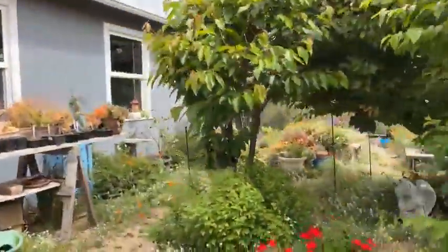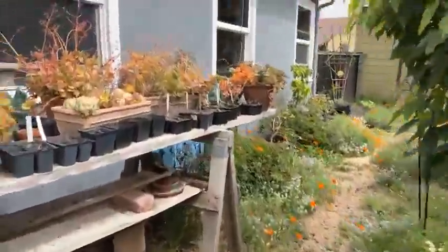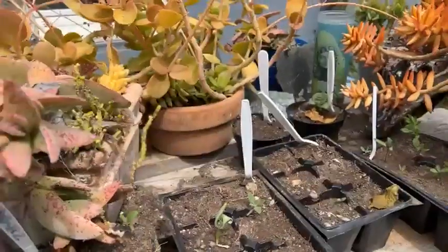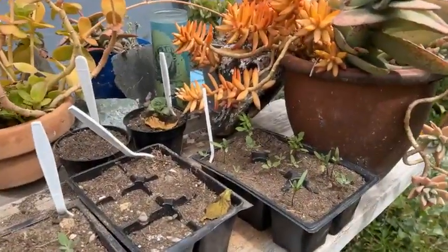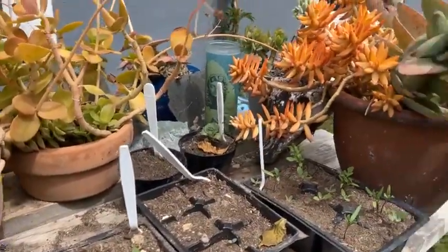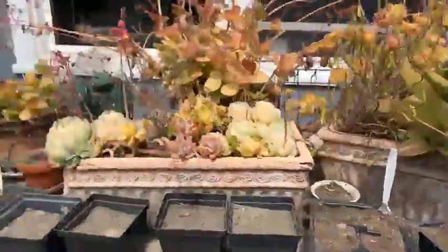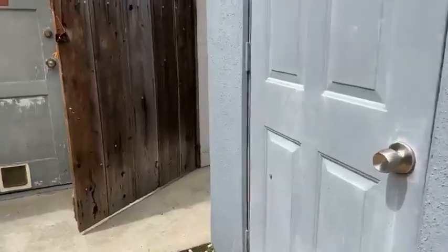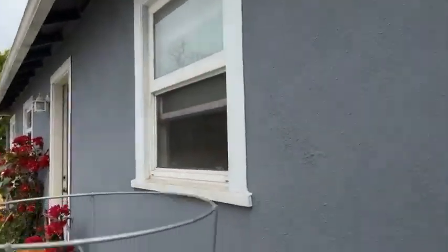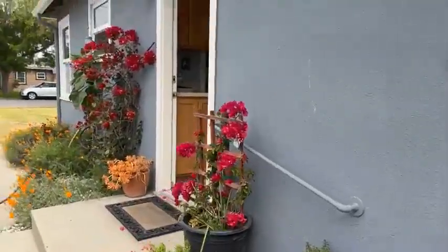Yeah, this front of the house we're trying to kill off the lawn. Oh, anything grow over here? Oh, these don't look so good. I planted some seeds in here. Doesn't look like it's wet. Oh, no, they're damp. Okay. Bougainvillea.